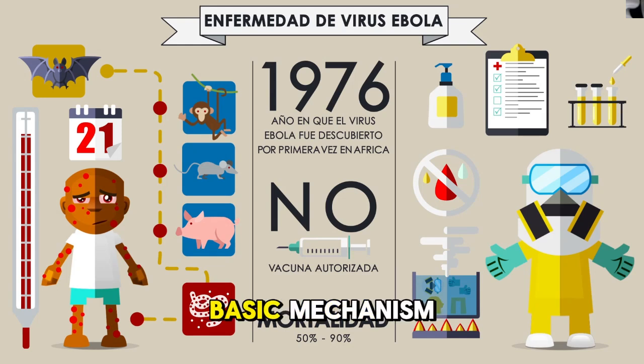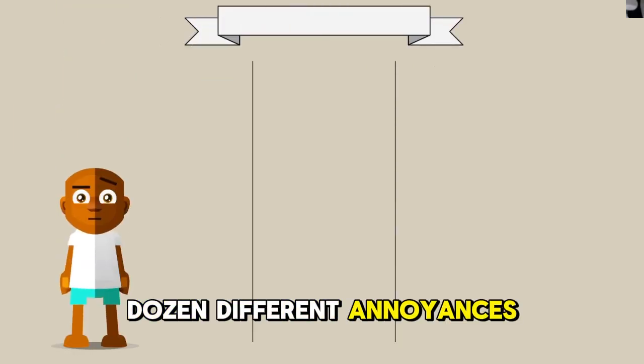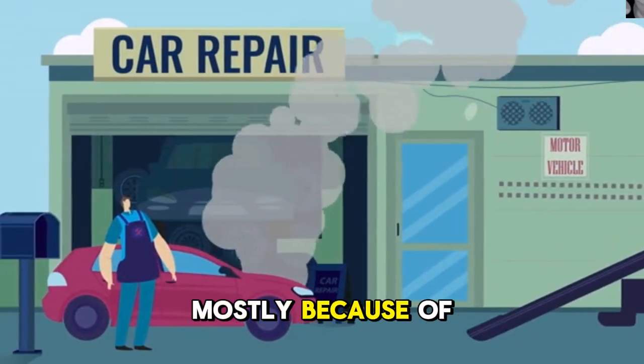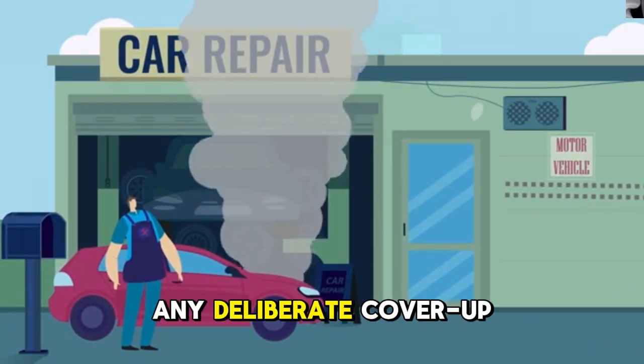One formula, one basic mechanism, applied to a dozen different annoyances. If the chemistry is this simple, why doesn't everyone already know all its uses? Mostly because of how repair economics work, not because of any deliberate cover-up.